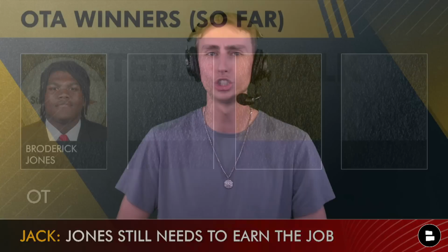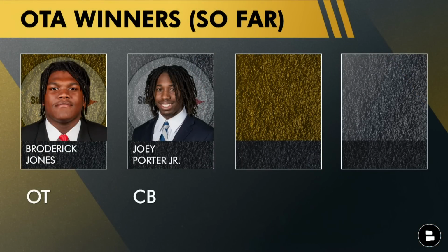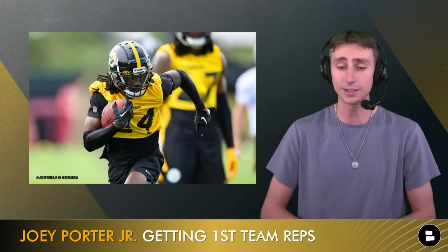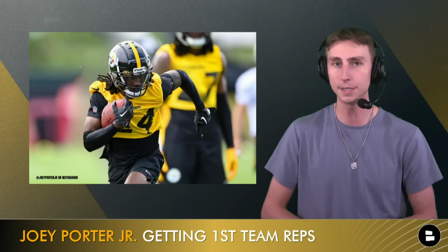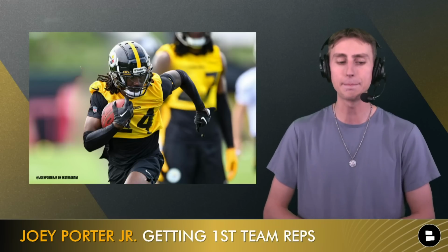So number 2 on my list of winners from OTAs so far, Joey Porter Jr. We're going from the first-round pick to that second-round pick, and Joey Porter Jr., like Broderick, is getting first-team reps. Patrick Peterson, the number 1 cornerback for your Steelers, said in an interview that Joey Porter Jr. is starting to get first-team reps, which is great news, which means that the Steelers are looking at JPJ as somebody that's going to be hitting the field in his rookie season and play a lot.